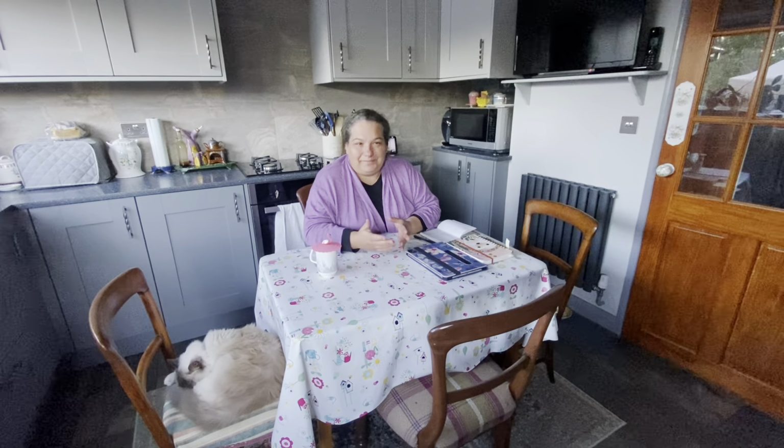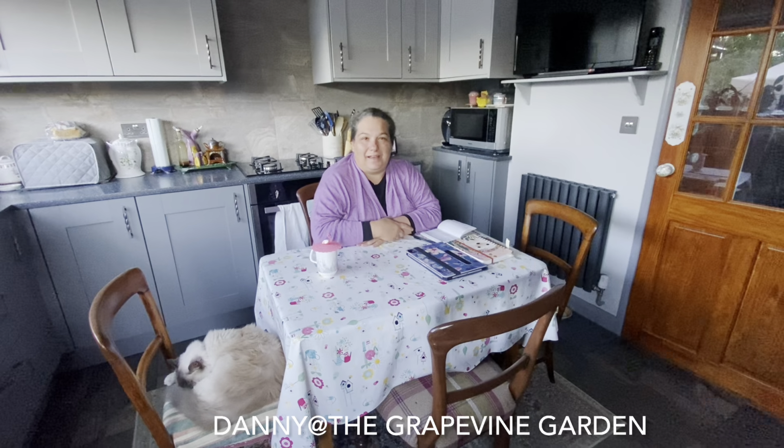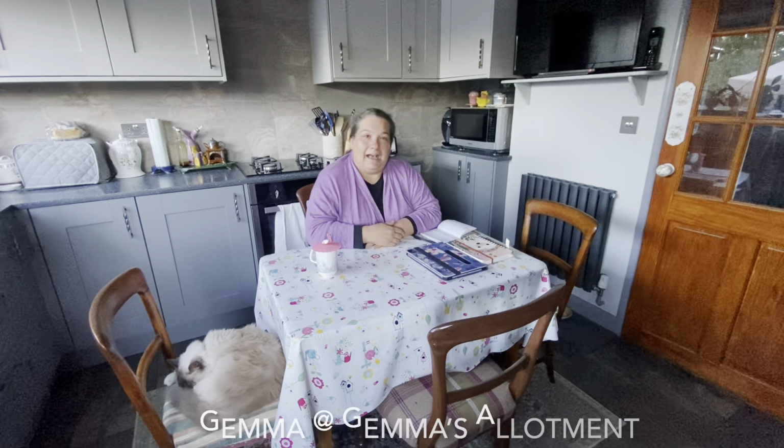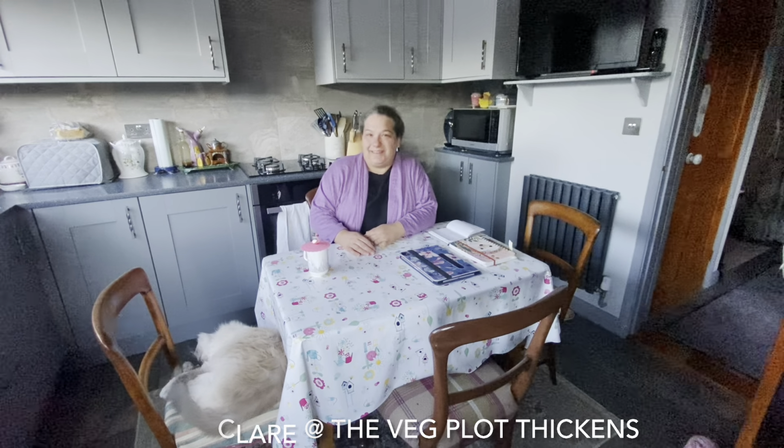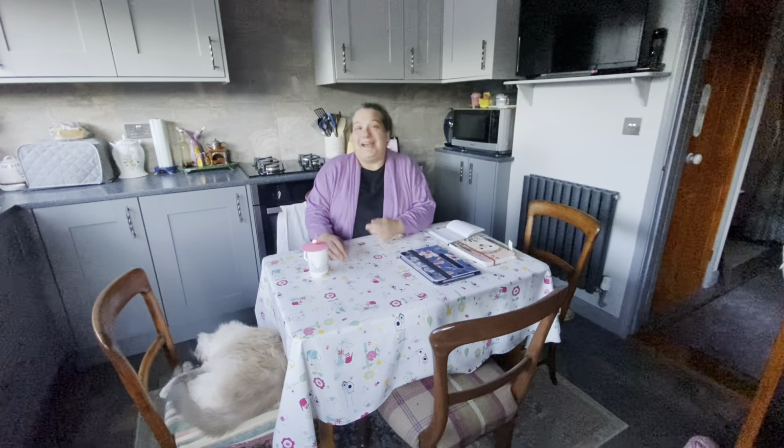It's about First Tunnels building our polytunnel. And I hope you'll find it interesting. I wanted to say that if you want to see other polytunnels that are bigger than ours, Danny's got a bigger one than us. And then you've got Gemma, Gemma's Allotment, she's got a big one that she's just had installed. And then there is a fairly new channel called The Veg Plot Thickens, where Clare and her husband built a 10 by 15 foot polytunnel, and they did a great job together. So yes, plenty of other channels to check out.